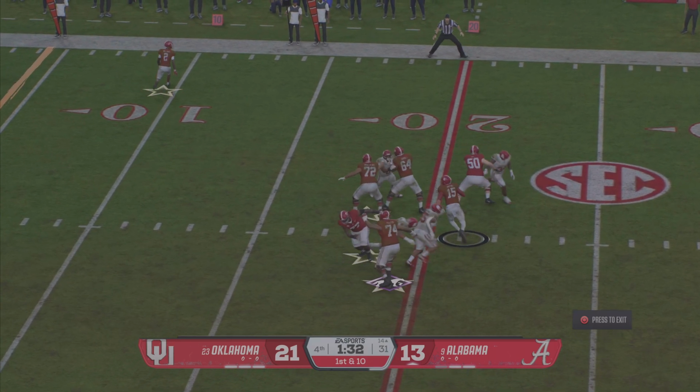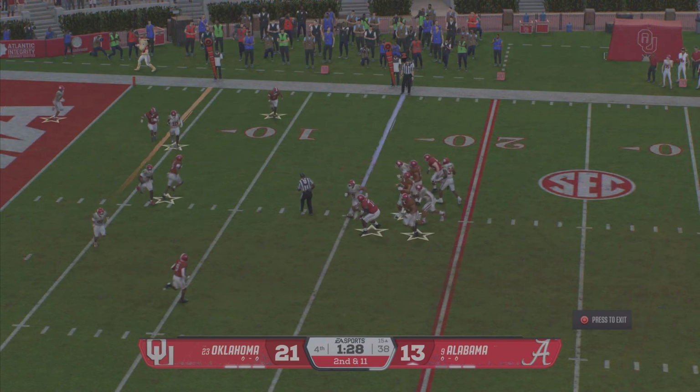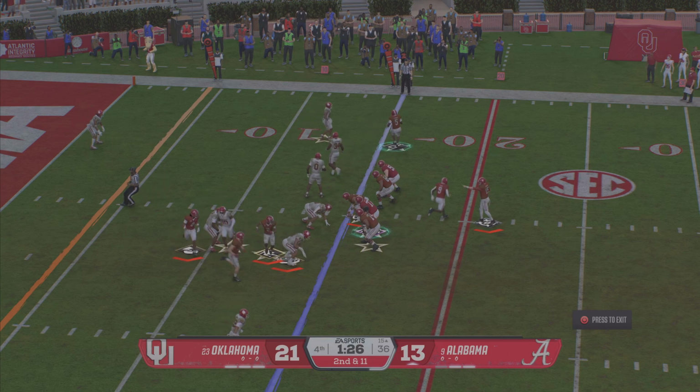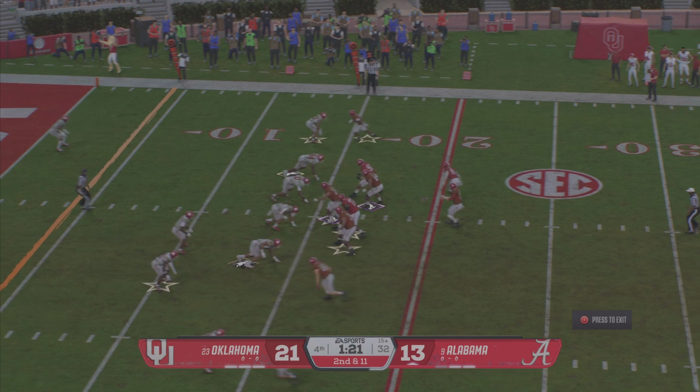Inside the red zone, they're looking to throw. He'll be taken down. The defense rises up with a sack in a crucial moment. They'll crank up the tempo here with the clock ticking down.